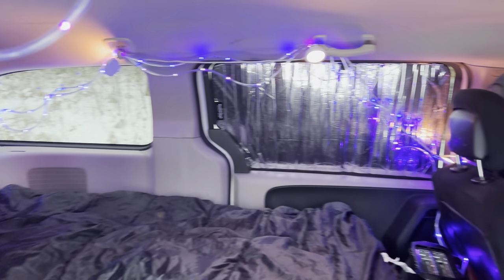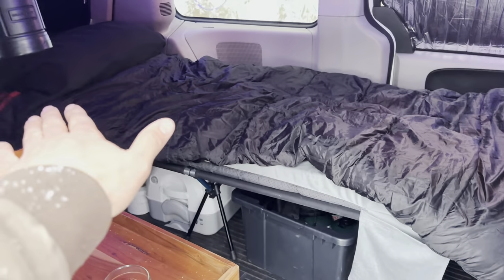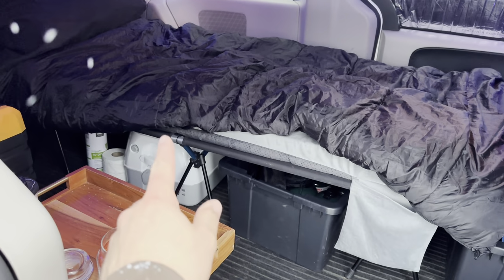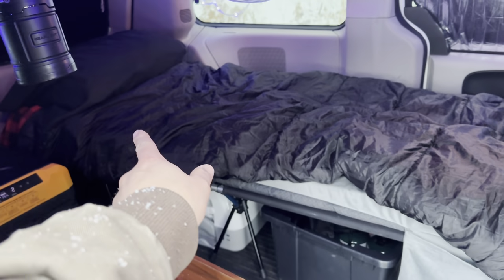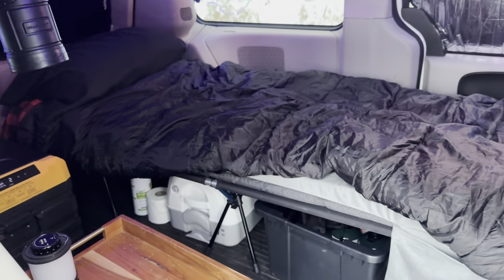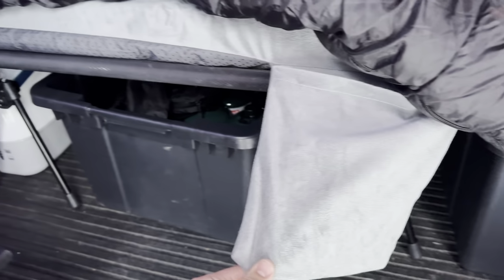And I got my purple and blue lights going tonight. And I got my three little white lights. Here's my bedding. So I got my cot, the legs on it to raise it up so I can put stuff underneath it. 0-degree sleeping bag, this is gonna be cold tonight. My comfy pillow here, 3-inch sleeping pad. And this one, put my phone and stuff tonight.